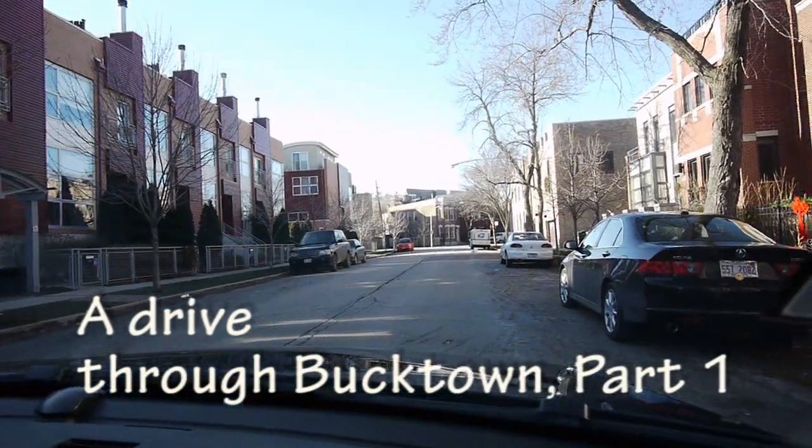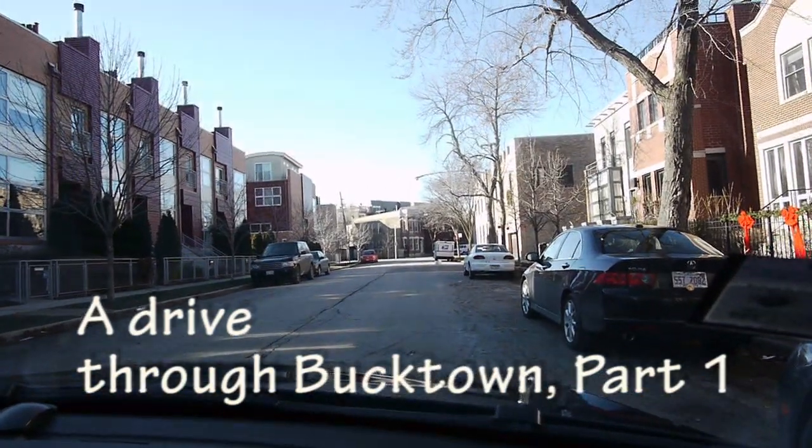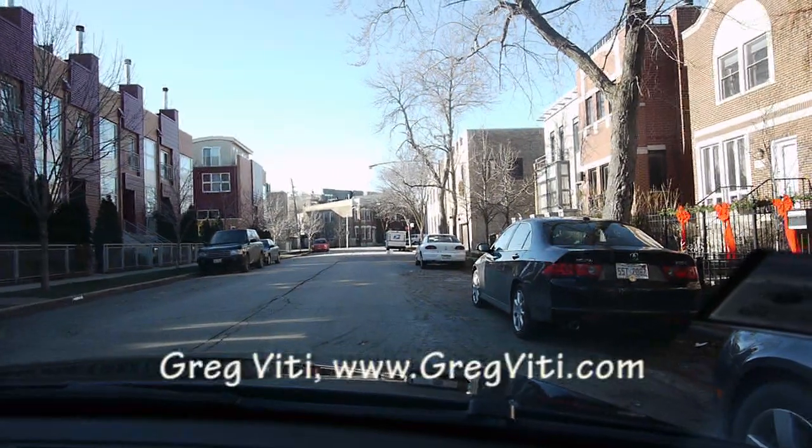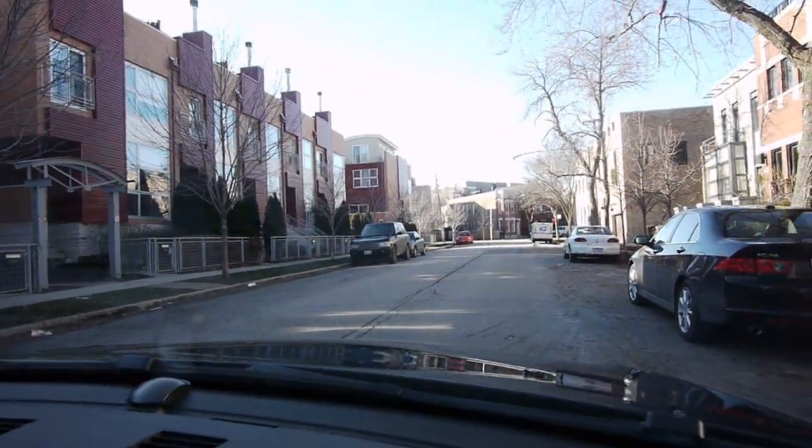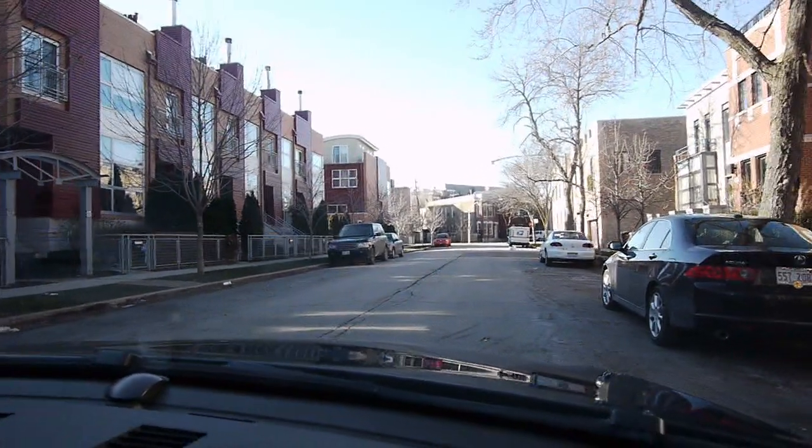We're in the car in Bucktown on Churchill Street with Greg Viti. Give me some clues as to what I'm looking at here. So what we're looking at here is the 2100 block of West Churchill. To the left, you see these townhouses that were built about 8 years ago.